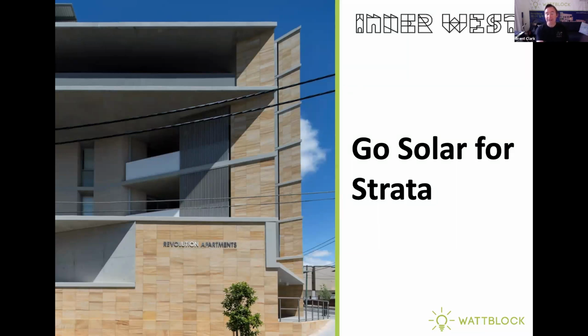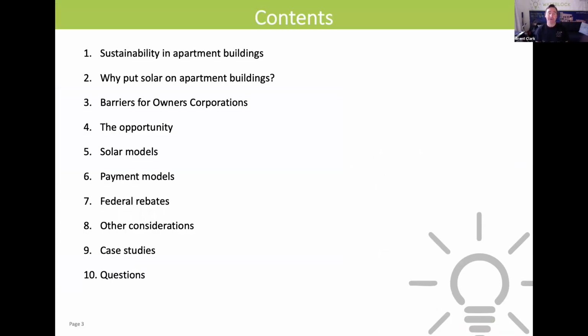On the front page here, we can see Revolution Apartments at 359 Illawarra Road, and we'll come back to this building a little bit later, as it's got one of the largest solar systems on an apartment block in the Inner West area. So the contents of what we're going to cover today, we'll look at why we might want to put solar on apartment buildings, cover some of the barriers for owners corporations, look at some different solar models and some different payment models, cover federal rebates, other considerations, and look at some great case studies that will hopefully inspire your strata committee to move forward or start that journey towards solar.